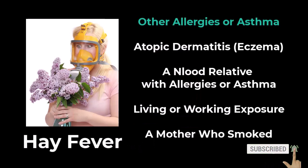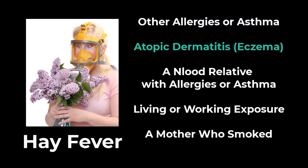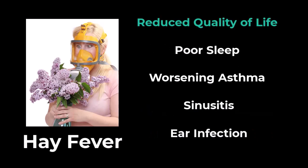Risk factors. The following can increase your risk of developing hay fever: having other allergies or asthma, having atopic dermatitis, eczema, having a blood relative, such as a parent or sibling, with allergies or asthma, living or working in an environment that constantly exposes you to allergens such as animal dander or dust mites, or having a mother who smoked during your first year of life.